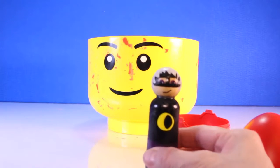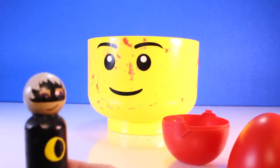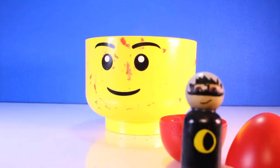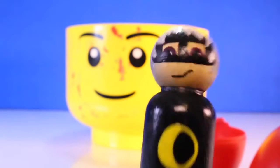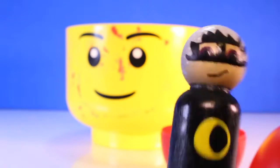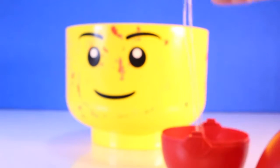Do you PJ Masks fans know who this is? If you know who this is, put it in the comments. Yeah, that's right. If you know who I am, put it in the comments, you PJ Masks fans. I'm better than them. Alright, what else do we have?